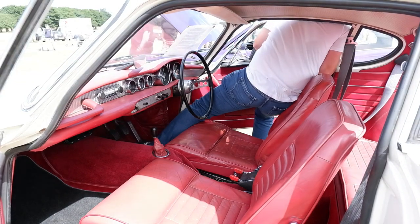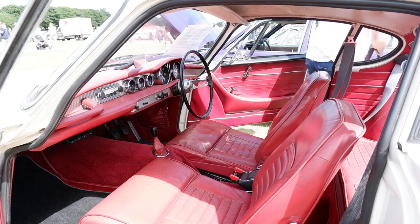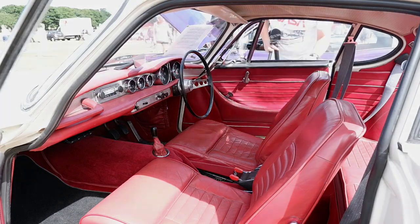I have to ask, how on earth do you manage to get in and out? Because I really struggled. There must be a knack to it, because I couldn't get myself under.